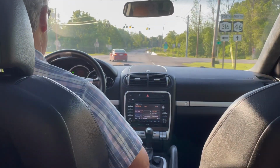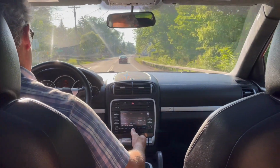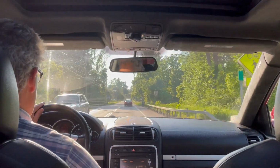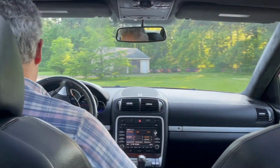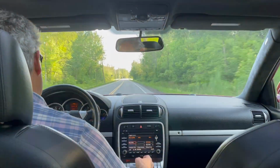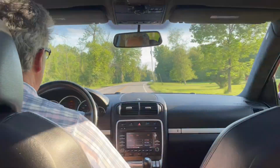Third gear for moderate speed turns. We're in sport mode, suspension in sport. Left-hand turn, fourth gear, downshift into third. Sub 30 mile an hour left-hand turn. Rolling into the throttle, not aggressively. A little more aggressively. 5,000 RPM shift. Fourth gear, 72 miles an hour in the fifth gear.